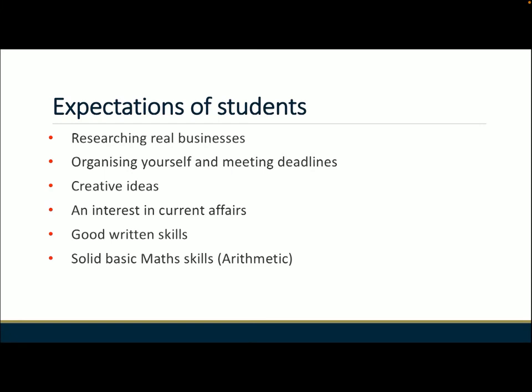One of the best things about teaching business is the idea that there is not always one right and wrong answer to any question. Because business is out there in the big world, we want you to have an interest in current affairs. I want students to come into my classrooms asking me what's going on, why is this happening, what's going to be the effect on businesses. Absolutely brilliant. We want that kind of thing.